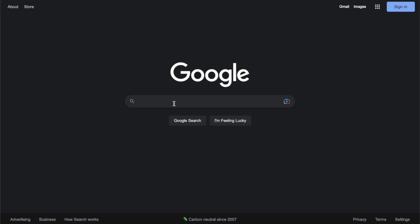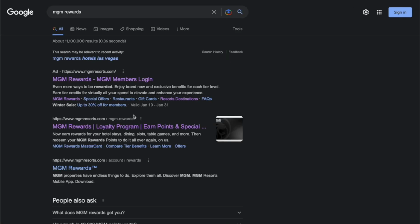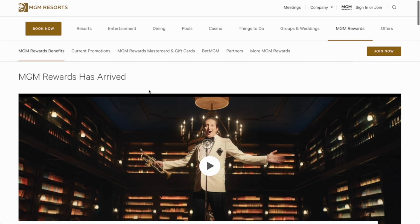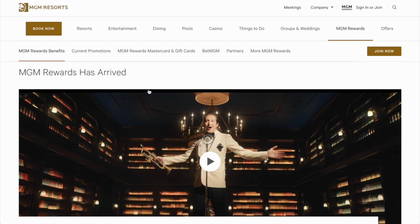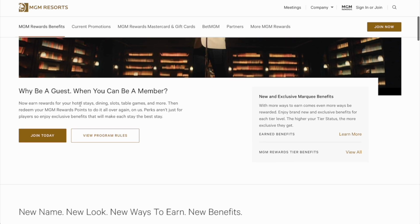Now, the first step to earning the rewards is to open an account with MGM Rewards. You can go to Google and type in MGM Rewards. You'll see ads for it, so you can go ahead and click on it. Then you'll land on their landing page, which tells you what MGM Rewards is about. I think this blurb is super helpful. It says, why be a guest? And then it says that you can earn rewards from hotel stays, dining, slots, table games, and more.